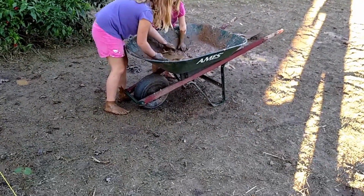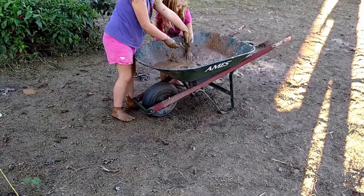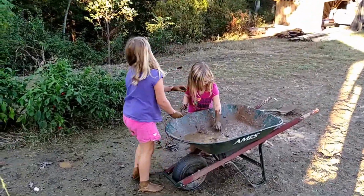What happened to my turnip patch, children? We did not hurt it.